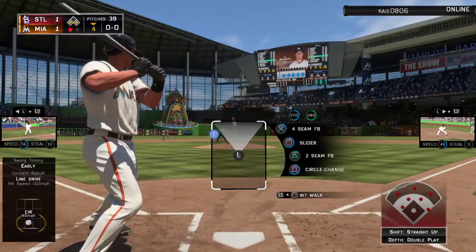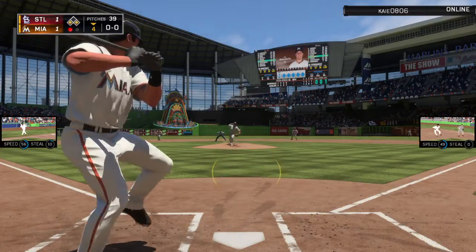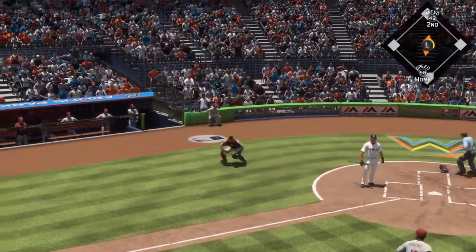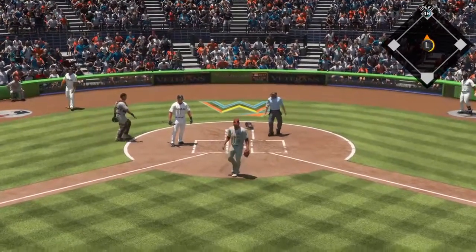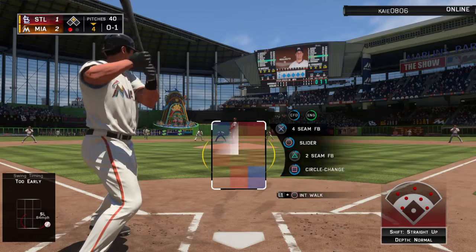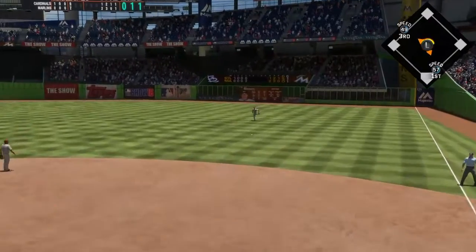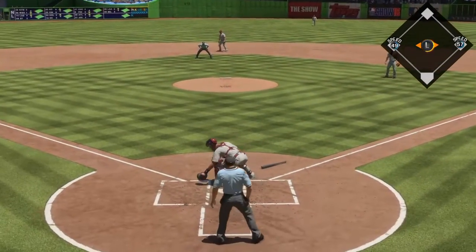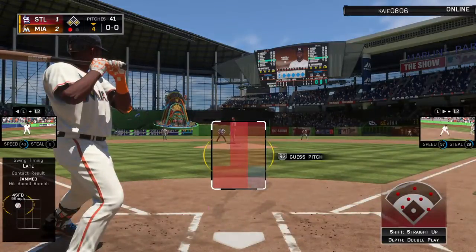J.T. Realmuto steps into the box. First pitch of the at-bat. And this one is off the catcher's glove, and that might be a run. It is. One out and a runner on second base. Line softly toward the hole, and that is into right field, a base hit. And they won't risk it at third, so they're at the corners now with only one away.